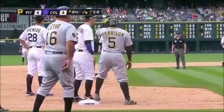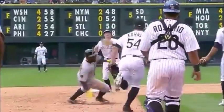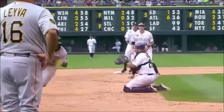Nobody at the plate. He almost broke. And he almost could have scored. He does it again. It's incredible. Absolutely wild base running for Josh Harrison.